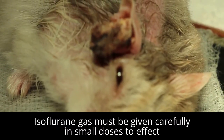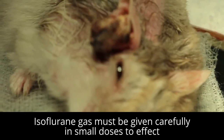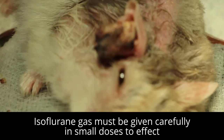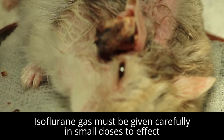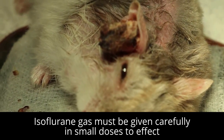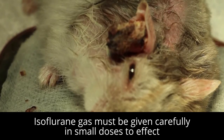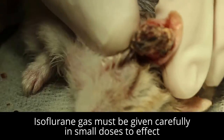4th of May, 2017. This 27-month-old hamster is now anesthetized by isoflurane gas. Less than half a minute, and it's down already. So we already cleaned up. We can't shave, because it's a bit difficult to shave. So now I'm going to see whether he's really asleep or not. If he's not asleep, then I can't do it.